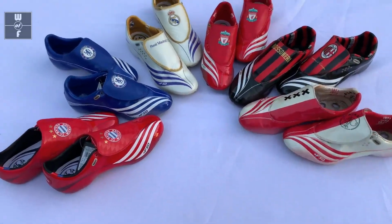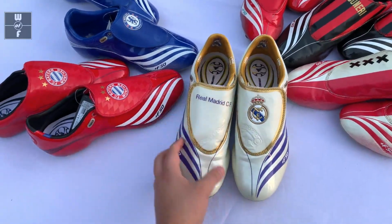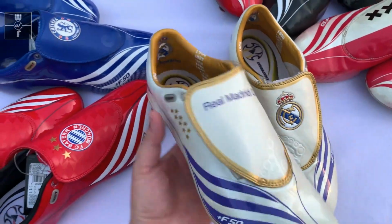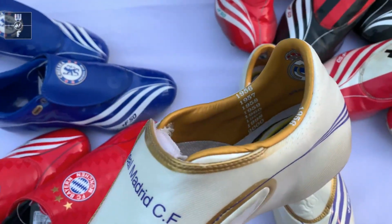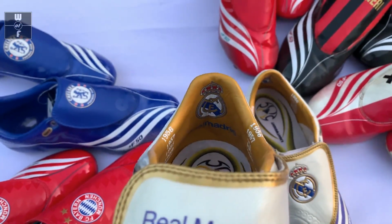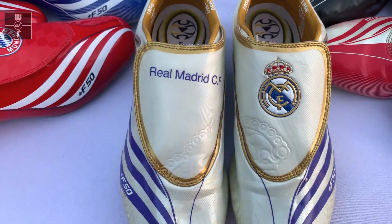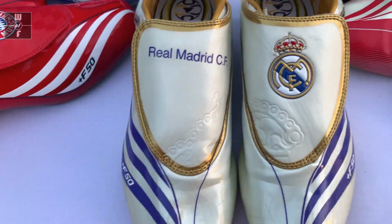Moving on to perhaps the classiest pair, this is of course Real Madrid. Just unbelievable. At this time they had their 9 titles, and you can see them all spelled out on the inside here, and it's actually on both sides of the liner, as well as you have the Real Madrid crest right on the heel. The lace covers are different, so you have the embossed logo on one, also painted, and then you have Real Madrid CF on the other.